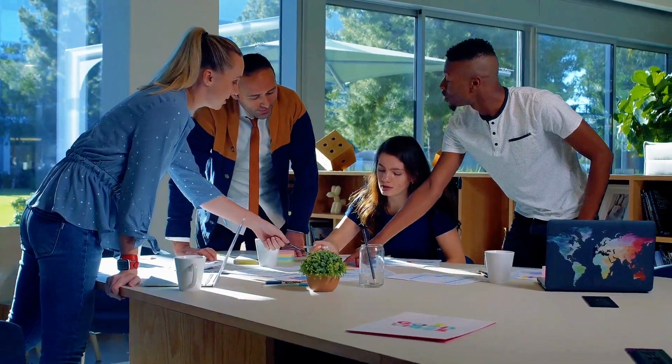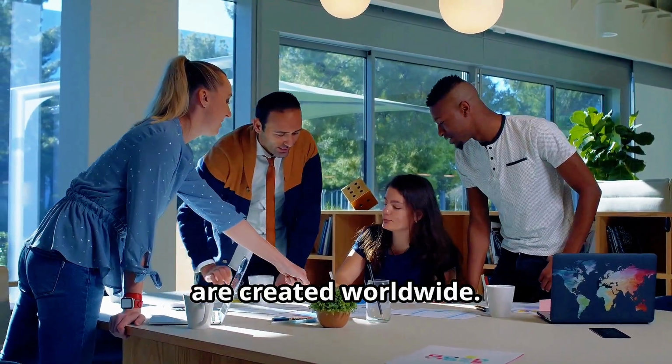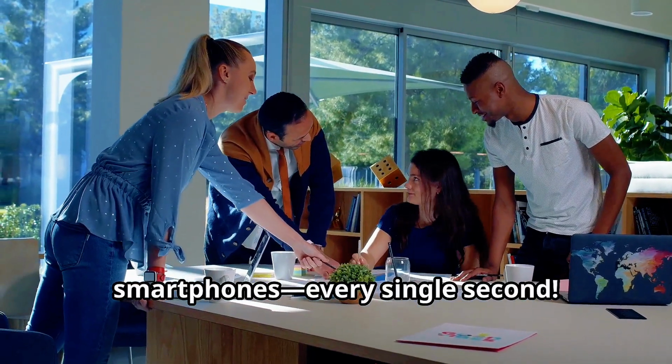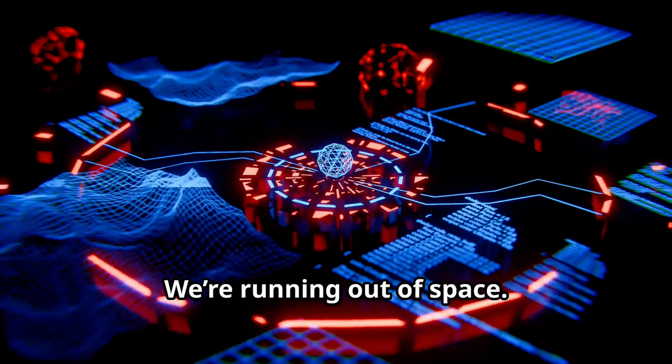Let's dive in. Every second, 2.5 million gigabytes of data are created worldwide. That's enough to fill 10 million smartphones every single second. And the problem? We're running out of space.